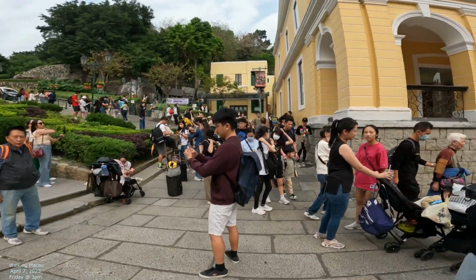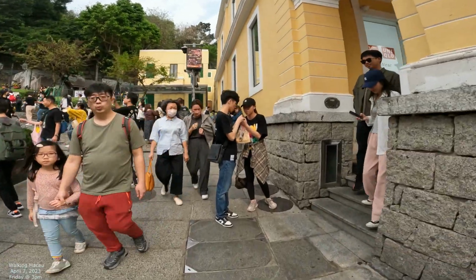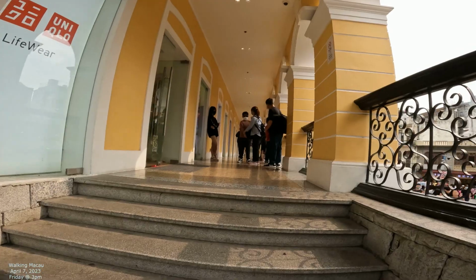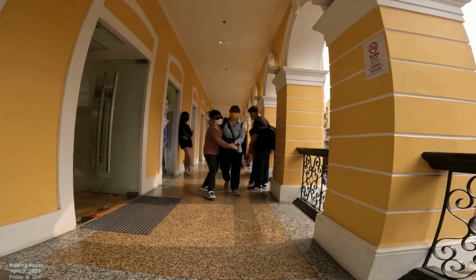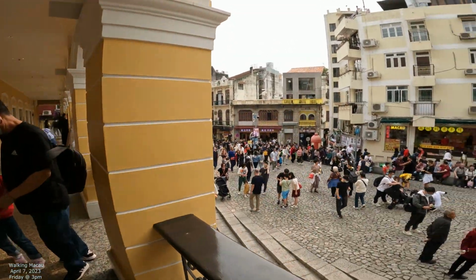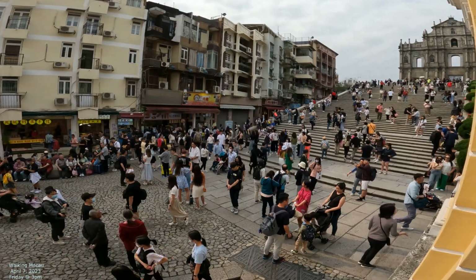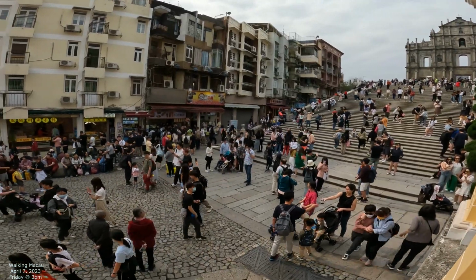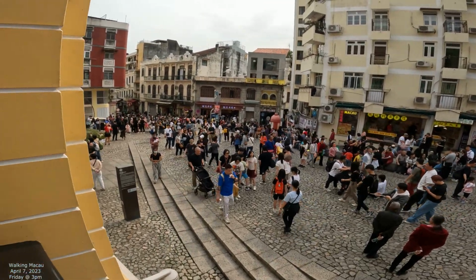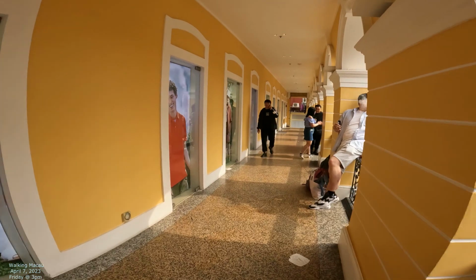I think we're going to walk up on top of this little thing. So now we can get a better view of the whole square up here. There we go. That's kind of interesting. That's a lot of people today. So we're up on Uniqlo, so this is a Uniqlo area.